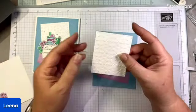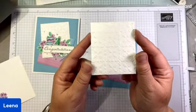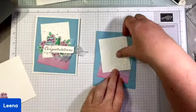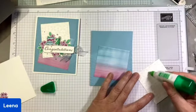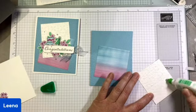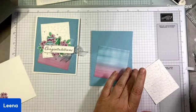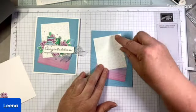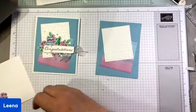And then I have a 2 3/4 by 3 1/4 inch piece of white cardstock that I've embossed using the Eyelet embossing folder. And that is going to go on also a little bit cockeyed, but the other direction. So if you are someone who struggles to get things straight, you will really like this sketch because nothing on this sketch needs to be straight. It's a good one. All right, so there is our background.